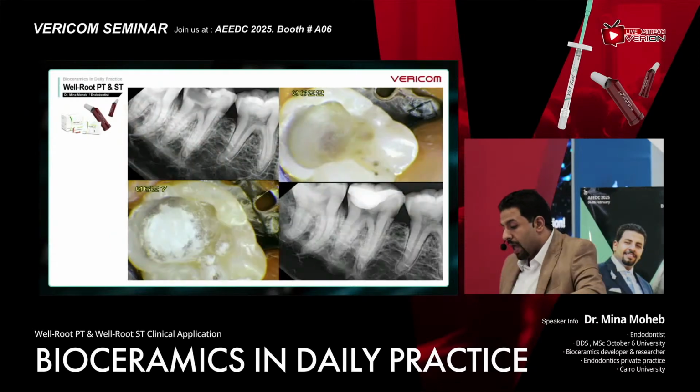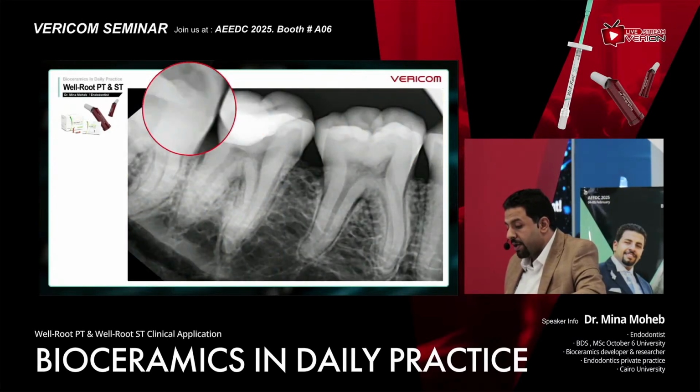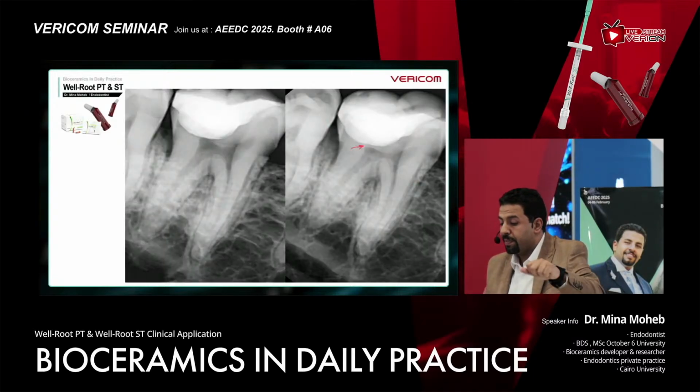Direct bulb capping for lower second molar. And here is the 3-year recall showing barrier formation. This is the barrier that was formed. The red arrow is pointing at the barrier.